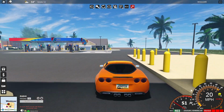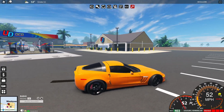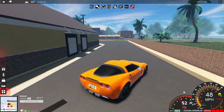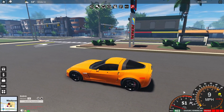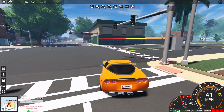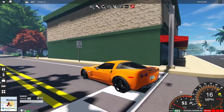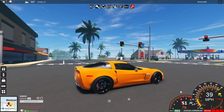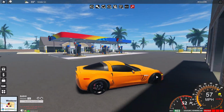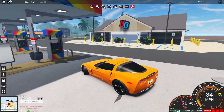Now for the C6, not ZR1. This car feels pretty similar, except it oddly seems faster. I'm not sure why it is, but it does seem faster and seems to have more power, which I kind of doubt is realistic at all. More than kind of doubt.